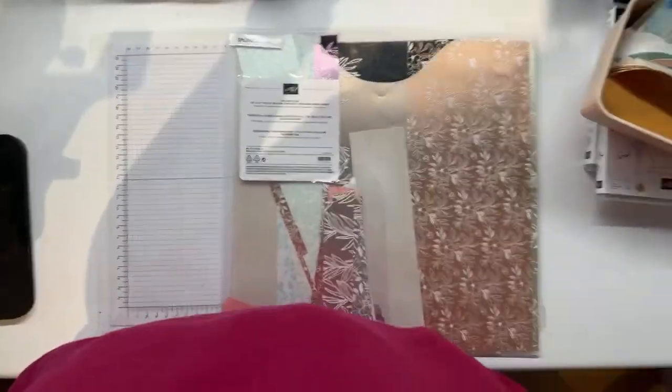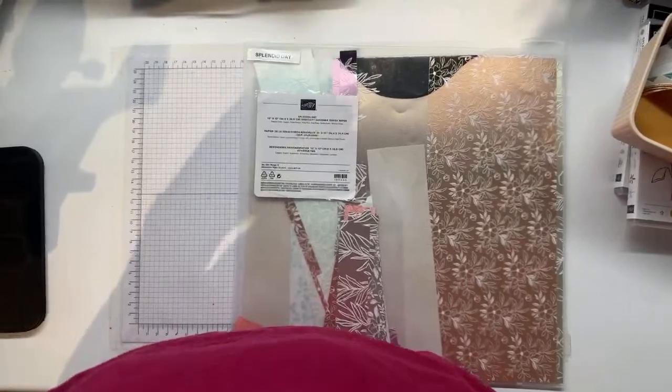So let's flip around. Tell me how all your Christmas preparations are going, and we will get this show on the road. And also tell me if you've got the Splendid Day paper, because it is rather gorgeous. And the things you can do with it are lovely, because you've got one side is foiled.